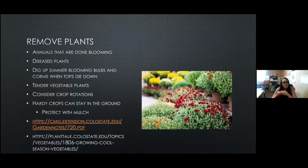If you have summer blooming bulbs and corms, you can dig them up around the fall time, when the tops start to die down, before the soil freezes. Dig them up, store them in your garage or somewhere like that, maybe in some peat moss, and you can replant them next spring.